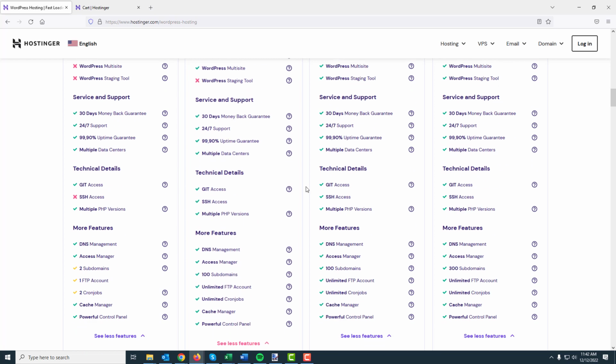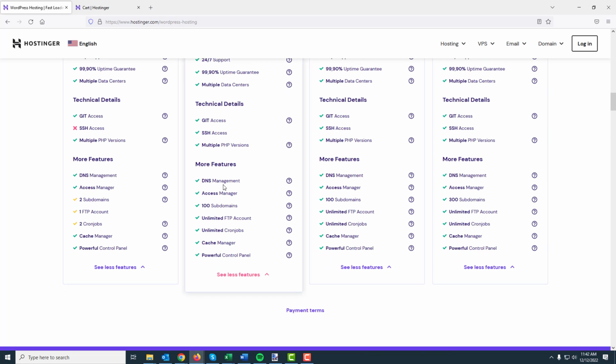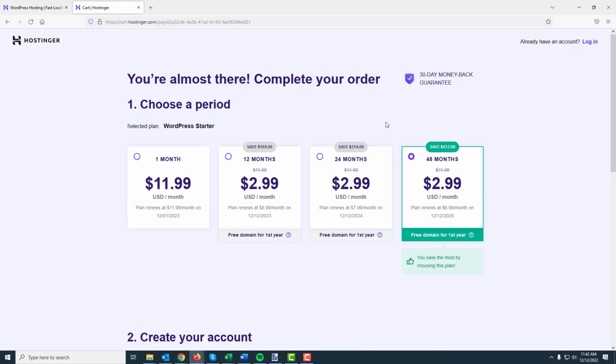So there are a lot of different technical features, details, and more features. DNS management, subdomains, FTP, and everything else, cache manager, powerful control panel. So let me go into, if I select this, I'm going to just show you how nice this is. Actually, I have it right here.